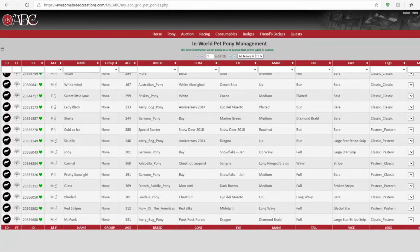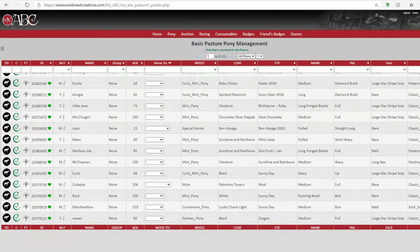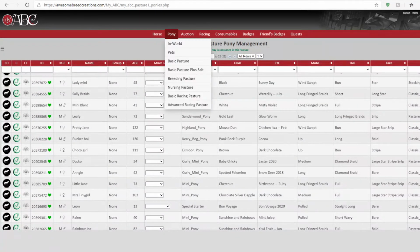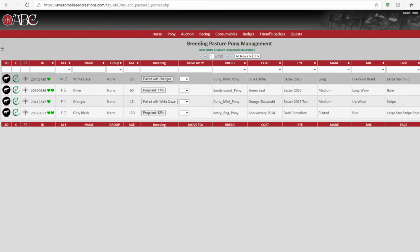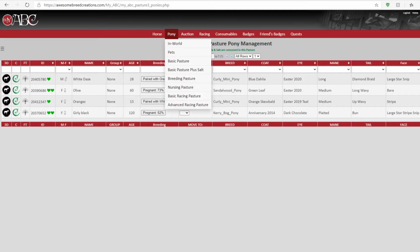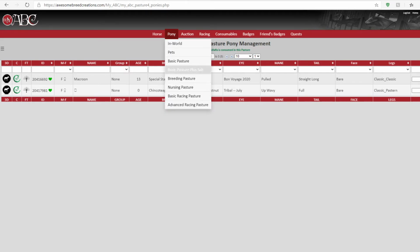Yeah, pets. And it's basically the same thing. Basic pastures. You got your ponies, the basic pastures. Basic plus salt, breeding pastures. I should check the breeding pastures. As you can see, breeding pastures are good. Nursing pastures. Did any of my ponies give birth? Yeah, here we go. Macaroon, you get best to a beautiful pony. She's a starter. Macaroon.